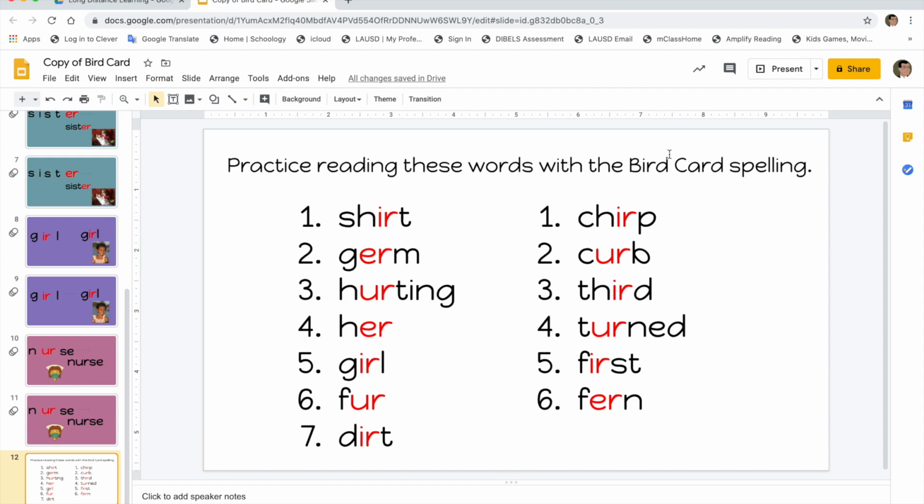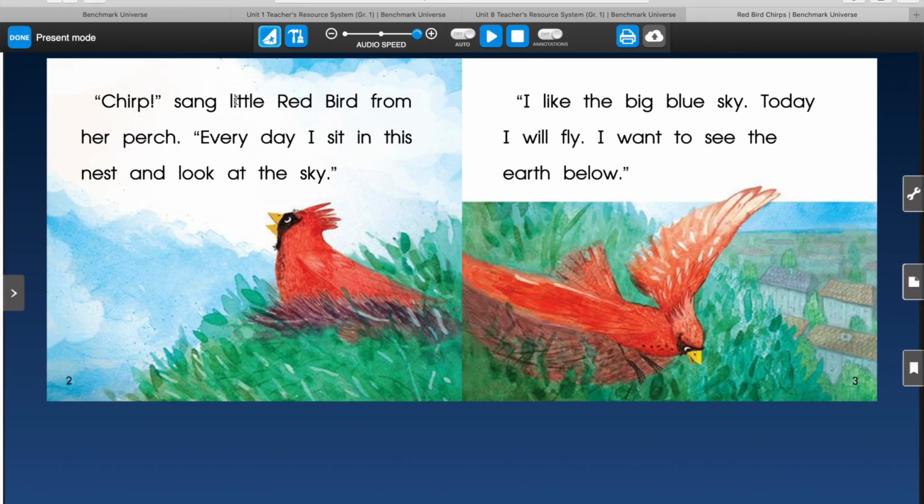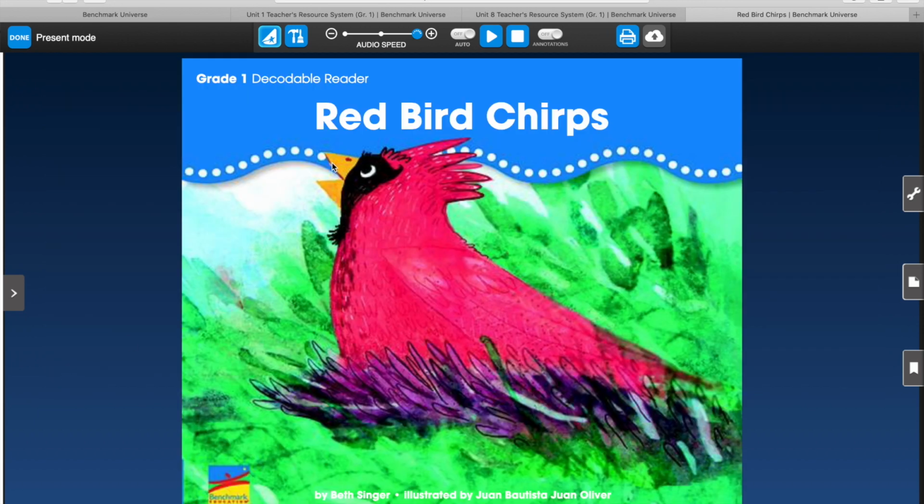Let's see, next. Let's go ahead and read a story, a decodable story. Here's the title. Take a look at the picture. Tell yourself, what do you see? What do you notice? Okay. If I would ask you to share out, would you say that you see a bird? Yes. Would you say that you think it might be in a tree because of the green background? Maybe these are green leaves in a tree.